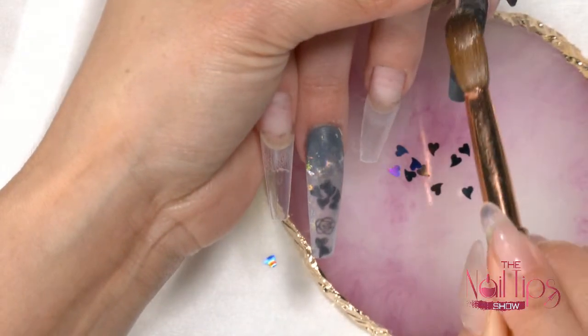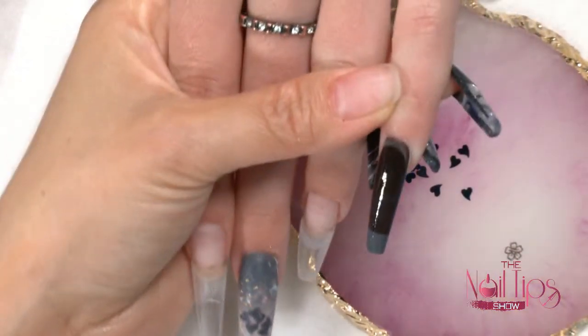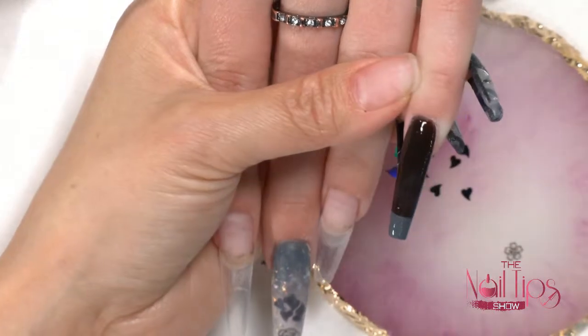So yeah, I have done two nails already, so these will be the look, but I didn't totally finish it yet, just so you can see that's the look we're going for.